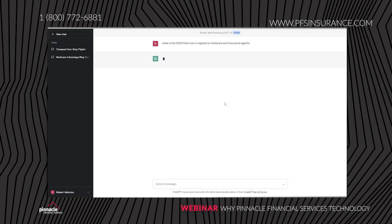So this is going to think about it. Now it's going to browse the web for you, and it's going to figure out what the 2024 final rule is. Look at that, and then it's going to summarize it for me. This is a little bit slower than 3.5 because it actually has more of a consciousness. So it's going to really think about it, go through and figure out the topic. Like right now, it's probably looking at a bunch of different websites for you to pull the content.